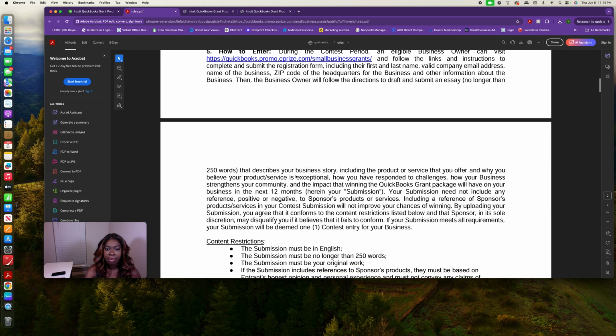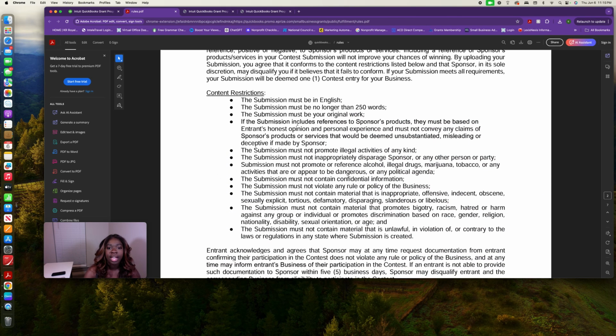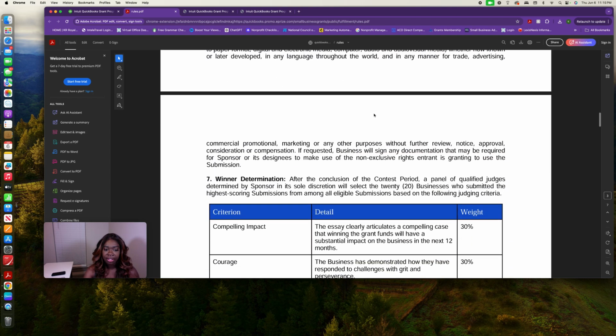Another thing that's important is the content restrictions. One point that I want to bring out is that it says it must be no longer than 250 words. So make sure that it's no less than and it's no more than. I'm going to dive a little bit more into that whenever we get into the application itself.